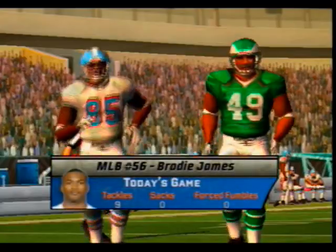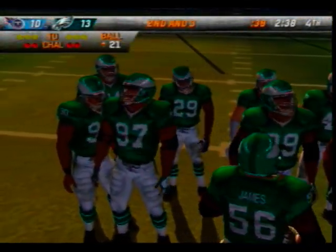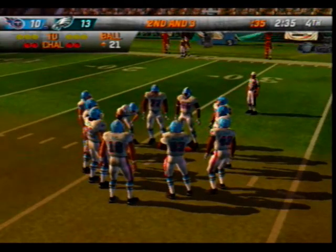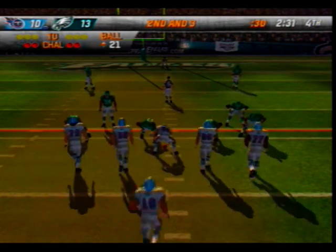Yeah, what you want to do as a receiver who's facing zone coverage is to break into the secondary, find a hole, settle down, and show the quarterback your numbers. That was a good job. Ball on the 21-yard line.